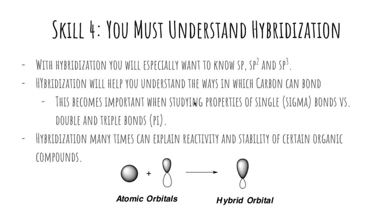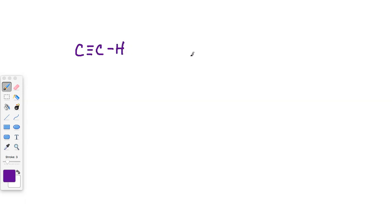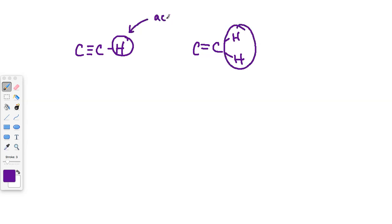Okay. Now, hybridization many times explains reactivity and stability of certain organic compounds. A perfect example of this, which we can take a look at quickly, is some functional groups. If you have alkynes, which are carbon-carbon triple bonds with a hydrogen attached, and then you take a look at alkenes, which are carbon-carbon double bonds with hydrogens attached, all right, if you take a look at this proton and then at these protons, this one is going to be far more acidic.